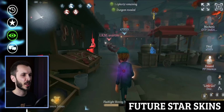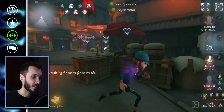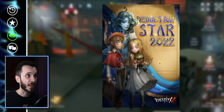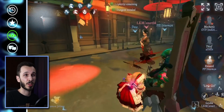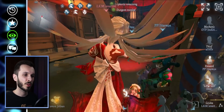How about some leaks and some rumors? Well, as you guys have probably worked out, Naiad, Little Girl, Painter and Dancer won the Deduction Star votes, meaning that they will be getting more skins in the future. They will be getting the Deduction Star skins coming from the end of this year and the beginning of the following year. This is both good and bad.